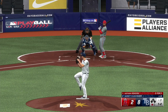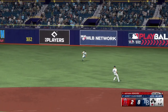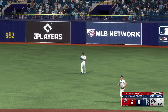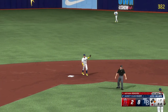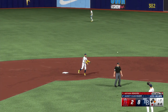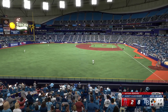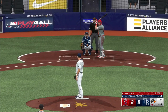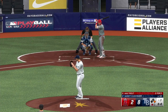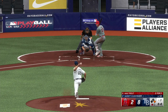And here it comes. Line drive, and that's a base hit. So they get a man aboard with a one-out single. Showed a willingness to drive that pitch the opposite way. Didn't get jumpy, didn't try to pull the ball. He let it get deep, took the barrel right to it, and then extended through the swing for the line drive base hit. Here's Mike Trout.